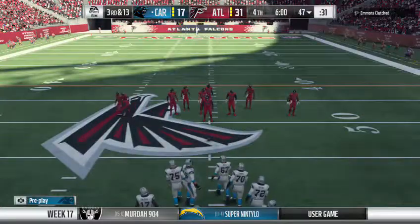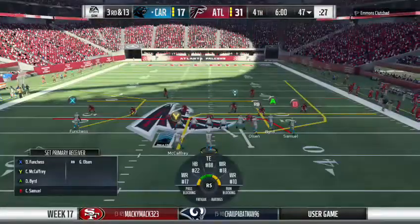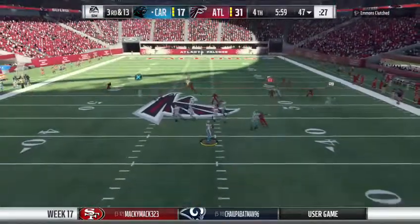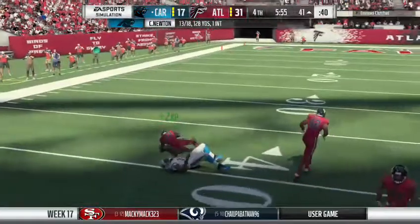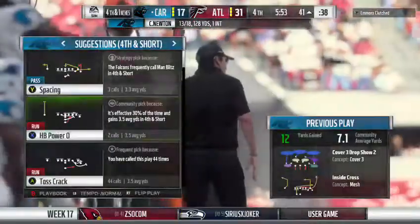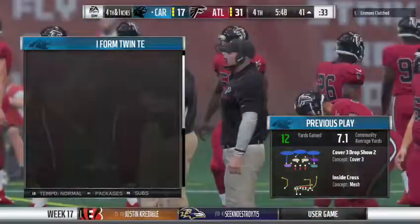The Panthers on 3rd down. They've hit 4 of 7. This is going to be 3rd and 13. Operating from the gun, Newton. Oh, he got position on him, and he pulls it in. They do get 12, but they'll be marked short. And that leads to a 4th down.